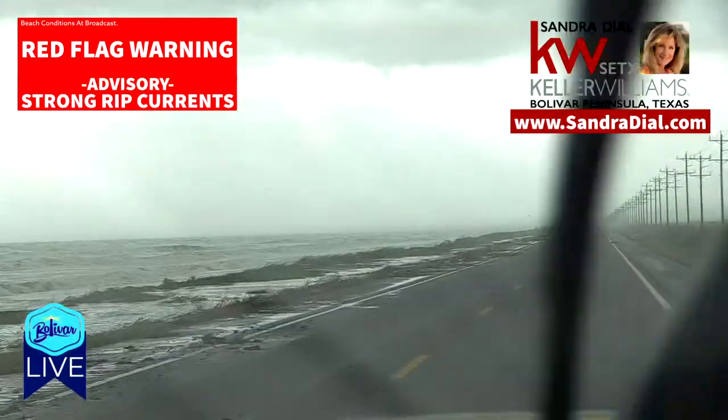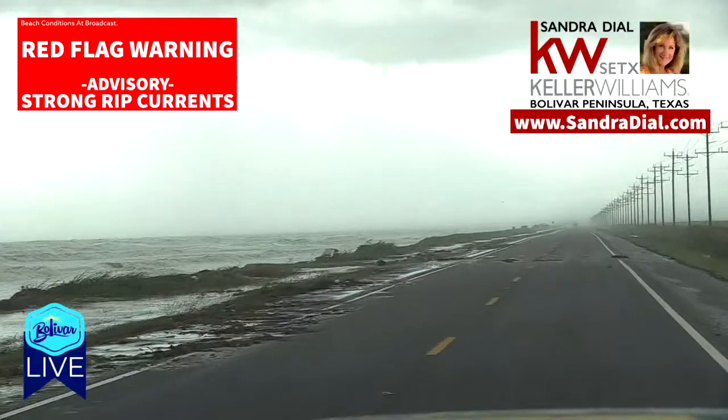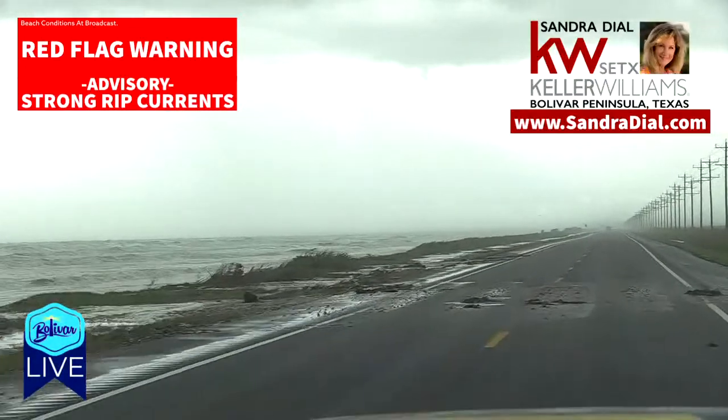Here's another area where there's some stuff on the road, but there's no water flooding the road. Had a little wash back there, and that's it.